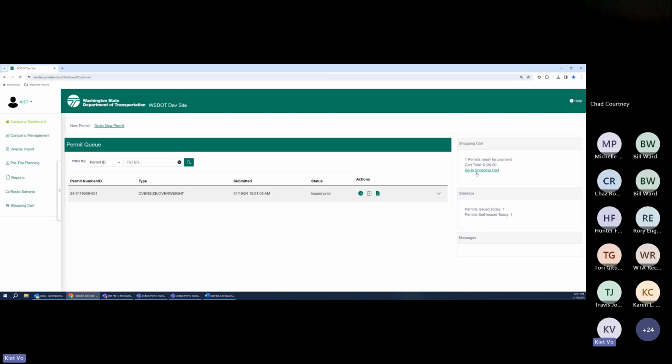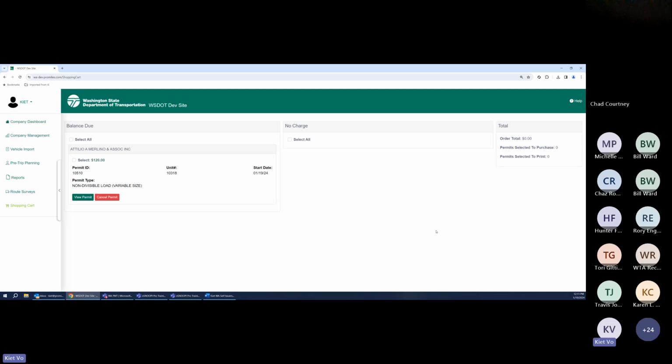You can see that it's now in your shopping cart with the total listed there. So let's say you want to leave it in your shopping cart and come back to pay for it in a few minutes once you're ready. You click shopping cart. And then here, of course, if you have more than one, all of your permits will be listed here, and you can pay for all of them that are in your shopping cart just by checking them individually.